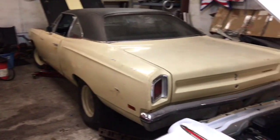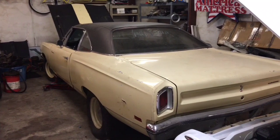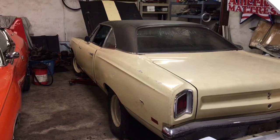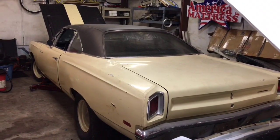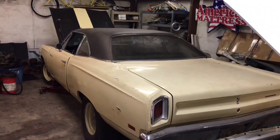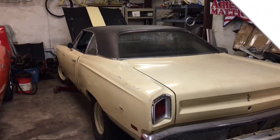Everybody knows the legends of the Hemis and the six-pack cars, but realistically they needed a lot of tuning to keep them running at the top. Realistically, a good tuned 383 is what, nine times out of ten on Saturday night, was going to smoke you from a red light. There were plenty of those out there running.